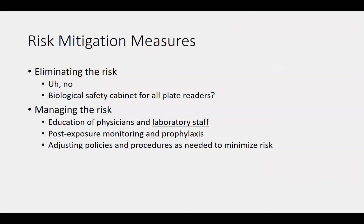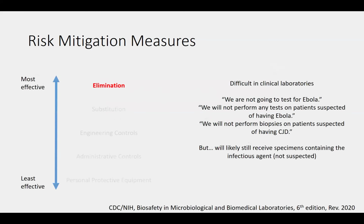We can't put all those safety cabinets in there and have people work in them. It's just not going to happen. But education of physicians and your laboratory staff, post-exposure monitoring, prophylaxis, and whatever policies and procedures need to be done. This comes from the CDC's biosafety manual, the most effective down to least effective means of mitigating risk of these.